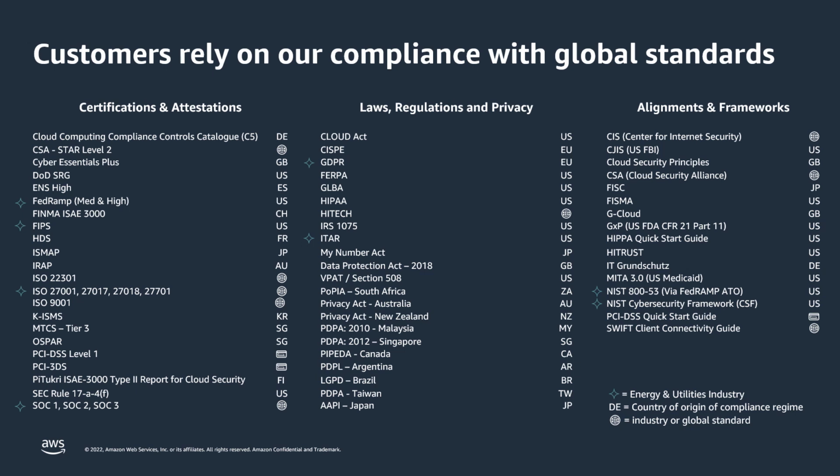You'll notice stars next to items in each category that may be of particular interest to energy and utilities customers, including FedRAMP in the US, the ISO 27000 series, SOC, and others. Let's break down the differences in the categories. Certifications and attestations. Compliance certifications and attestations are assessed by a third-party independent auditor and result in a certification, audit report, or attestation of compliance.